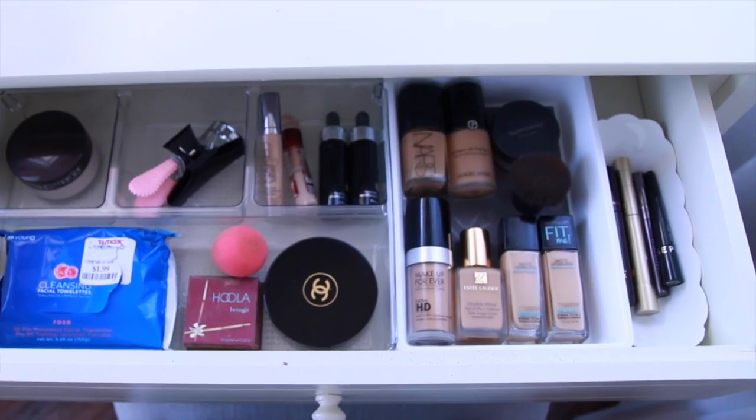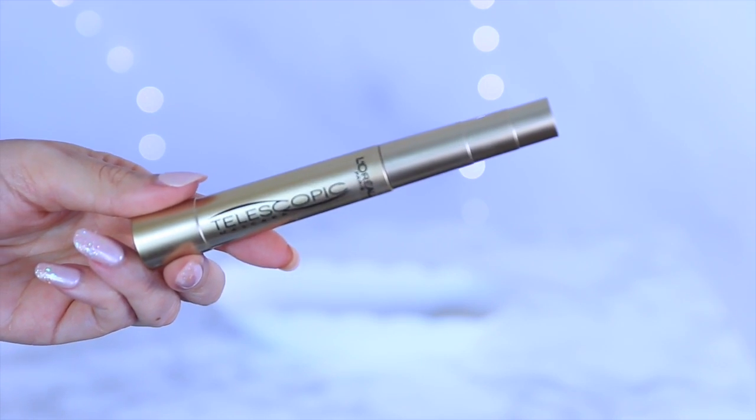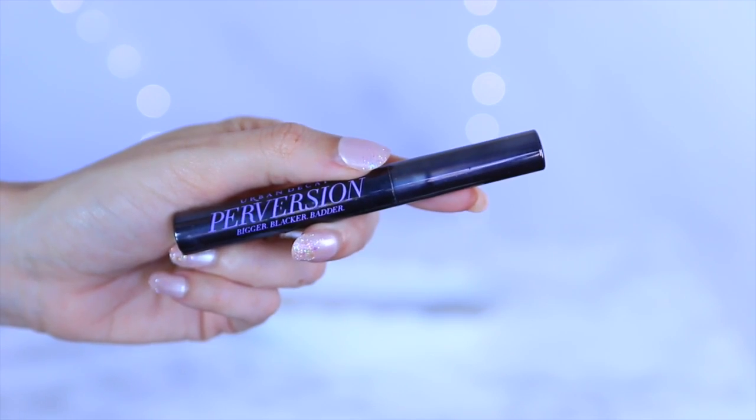So for mascara and eyeliner, this is a little DIY project. If you remember from my DIY dollar store organization video, this was a hot dog tray that I spray painted white, and I keep my mascaras and eyeliners in here. My favorite mascara for lengthening is L'Oreal Telescopic, and my favorite for fluffy, voluminous lashes is Urban Decay Perversion, and I usually will just buy the little sample sizes they have at the checkout area at Sephora.